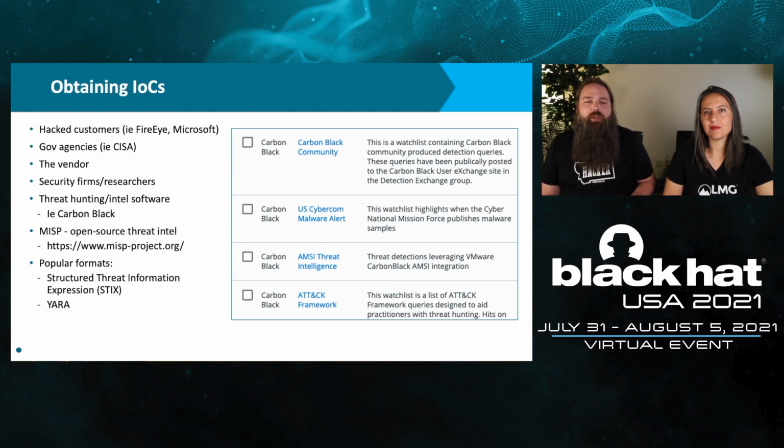There's also open source threat intelligence projects like MISP. MISP is a very good source of community-driven information that can be used and directly integrated into a lot of IDS systems. So definitely something to watch out for. And then also structured formats for these are really good to be familiar with. So if you're not familiar with Yara or STIX, take a little bit of time, get familiar with it. They can be incredibly useful for quickly identifying indicators of compromise on your network without having to sift through a lot of superfluous data.